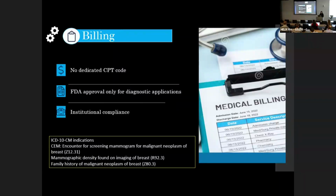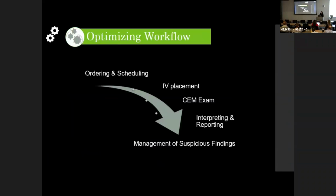When we look at the ICD-10 codes that we're using at Stanford, these 3 codes: encounter for mammogram for malignant neoplasm of breast, mammography density found on imaging of breast, or family history of malignant neoplasm of breast. Those are the 3 most common codes. Often people have more than one code. But we actually haven't had any claims denied so far. What we do is we bill for the diagnostic mammogram, and then we bill separately for the contrast. Right now, even the contrast has been covered. And then if the contrast isn't covered, we don't usually bill. So that's how we decided to manage. Otherwise, it would be more.